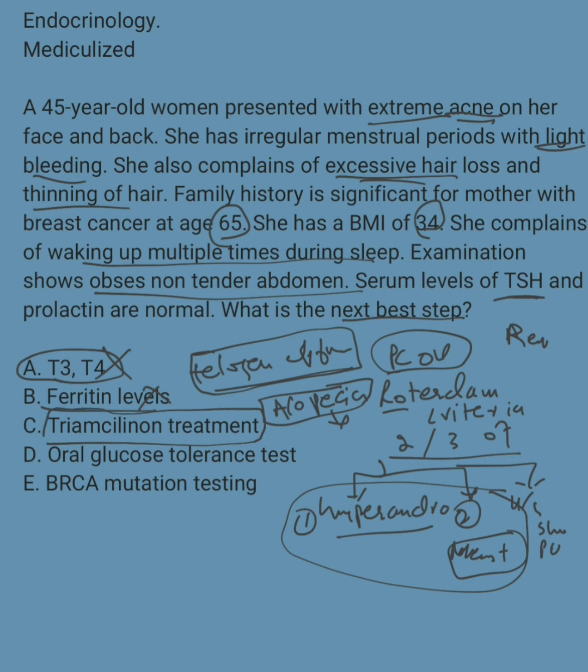Then number 3 is oral glucose tolerance test. I'm going to keep that because remember, one of the complications of polycystic ovarian disease is that, because of the obesity and all, it can lead to insulin resistance and type 2 diabetes. And remember, in this case, oral glucose tolerance test is way better than other tests like HbA1c and fasting blood glucose levels. So in PCOS, this one is better.